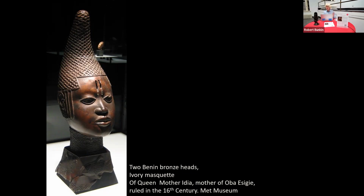So these are some Benin heads. This is a bronze head of a woman with an elaborate conical crown, and the base is original, and it has a fish on it. I'll explain what the significance of the fish is in a moment. And she's wearing beaded necklaces too. There was an inlay there of another material. I don't know whether it was ivory or some other material, but ivory was very important.